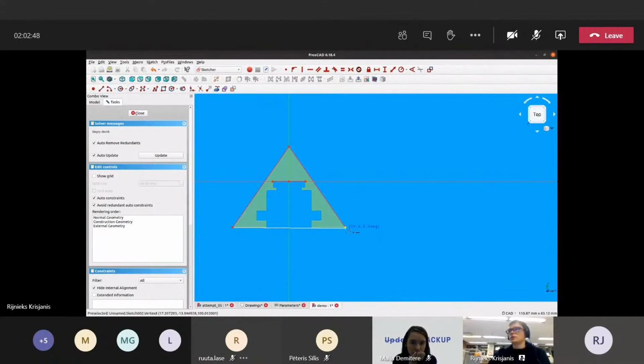You can see when I hover over elements, FreeCAD offers me to add some constraints automatically. In this case, it's a coincident constraint. I can select these 3 edges and make them normal lines again. You see it's all green, so basically already constrained.